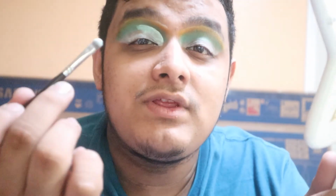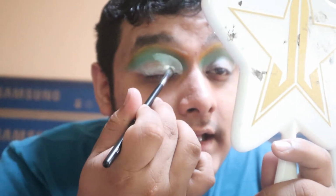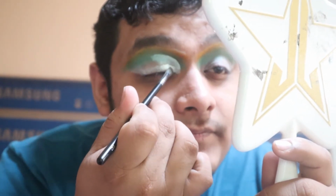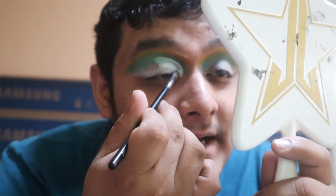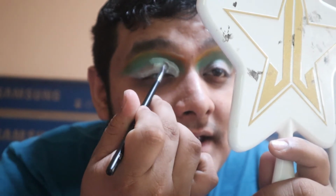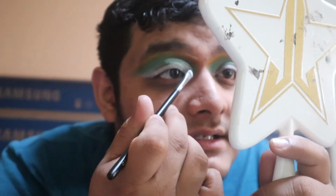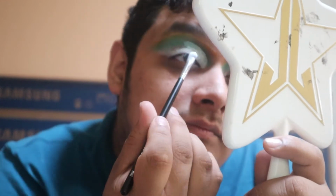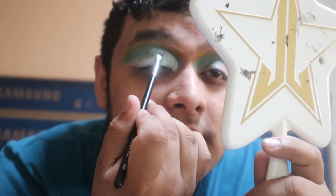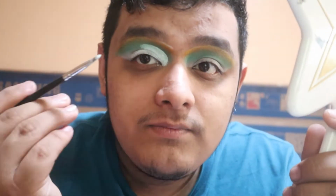Cut creasing, I think, is the one thing I'm the most afraid of, only because I am such a stickler for straight lines. But I know I can't make 100% straight lines on my eyes, and that frustrates me. But I do the best I can. I'll just pat this down a little. And boom, cut crease. Then I go ahead and do it to the other side.